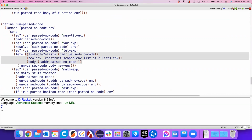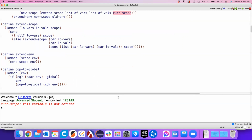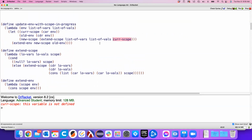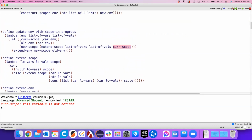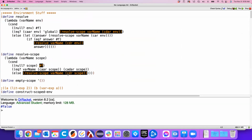This will be the body, and then I'll run parse code on the body in that new environment. I think that should be it. So this guy used to give me a 7, but it should give me a 2. Did I not? Oh, thank you. It didn't find the 2 though. Uh-oh. Well, let's see what this guy's looking like coming out of there then.